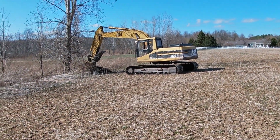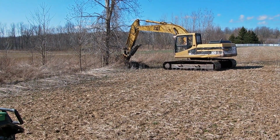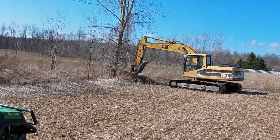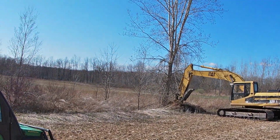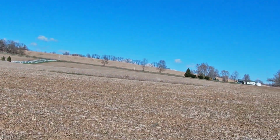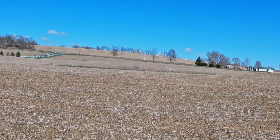My cousin has never met a tree he didn't like. Or no, excuse me, I said that wrong. He's never met a tree he liked. But in his defense for this tree, he thinks it's right where a tile ran down through. Because there's a wet spot in this field right here. I don't know how well you can see it.